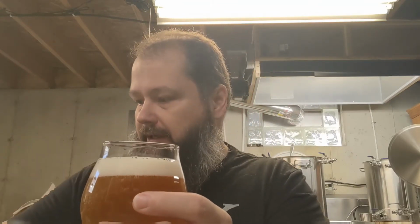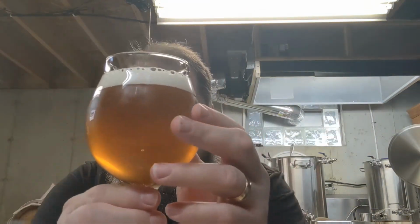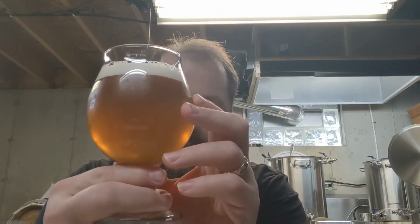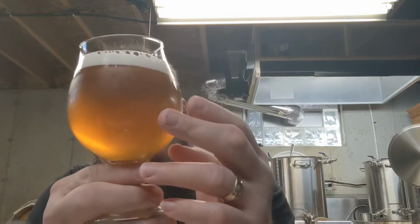Nice looking head, so we'll go with appearance. It's blonde, straw colored, a little bit on the darker side of gold, maybe tannish. Looks good on camera. So appearance is great. Carbonation is streaming.